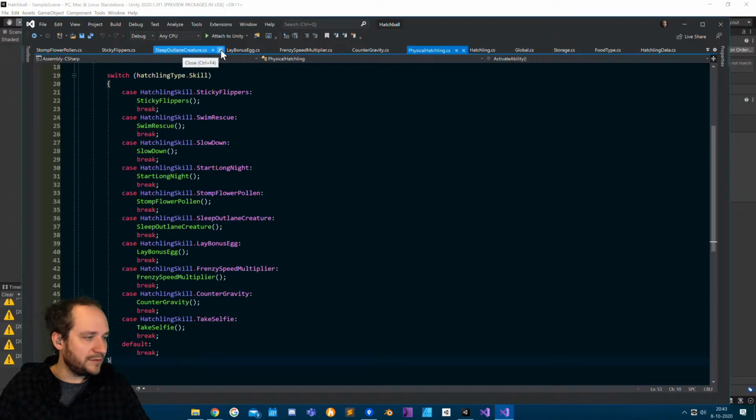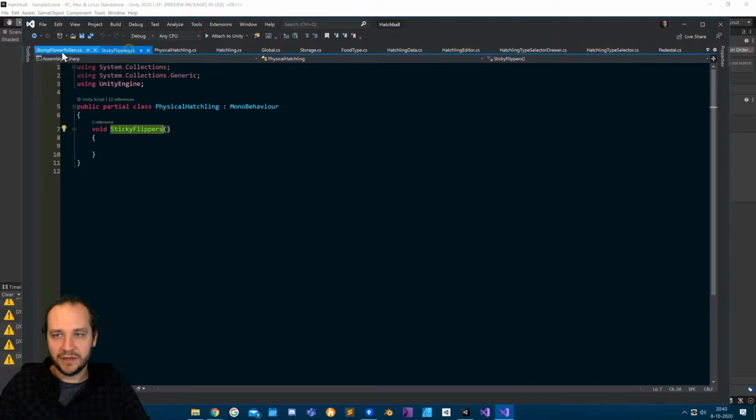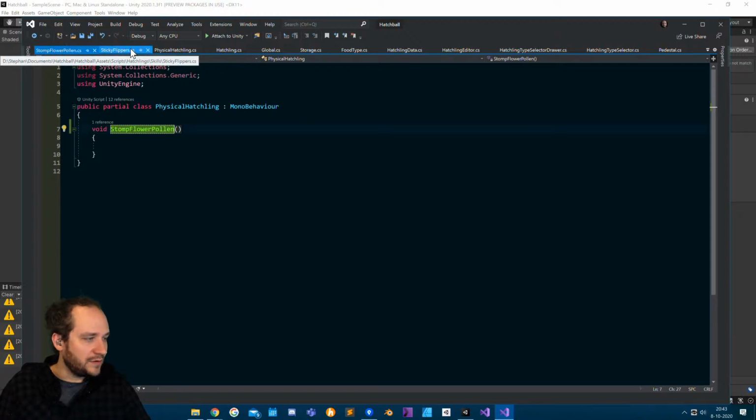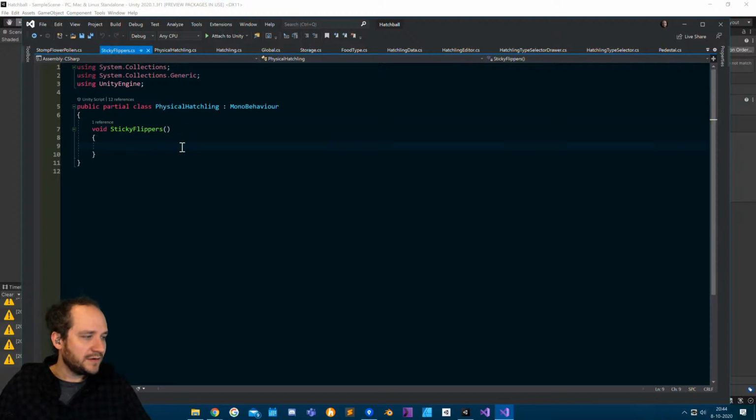Which one am I building? Starling Night, Sleep Island Creature. No, let me just build these two first. Alright, so basically nothing will happen with the others now, and for these two, something will happen. Though activating all targets at the same time, I'm not sure anymore, because I didn't really do that yet. So like target is not activated and deactivated yet. So I think I'll work on that later.